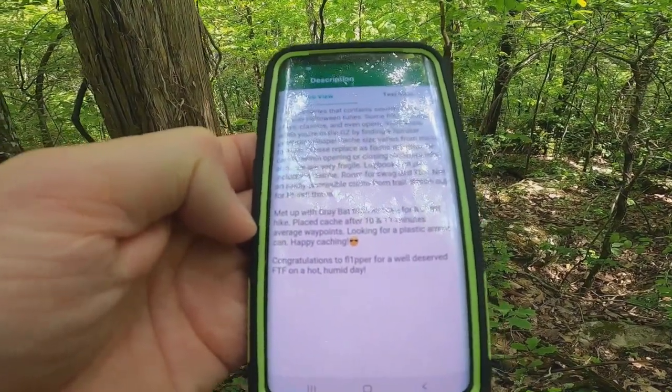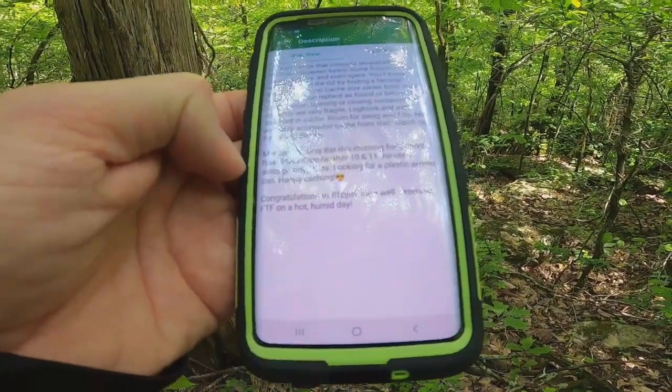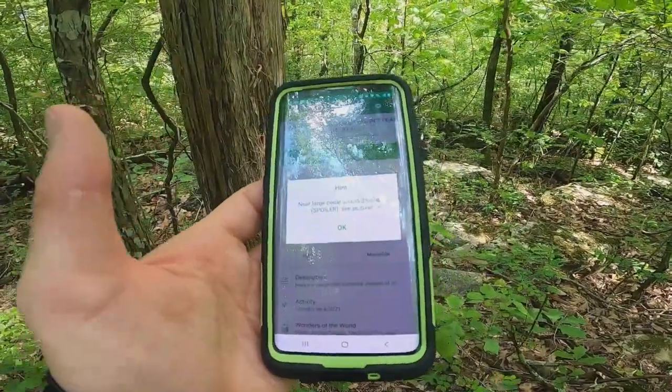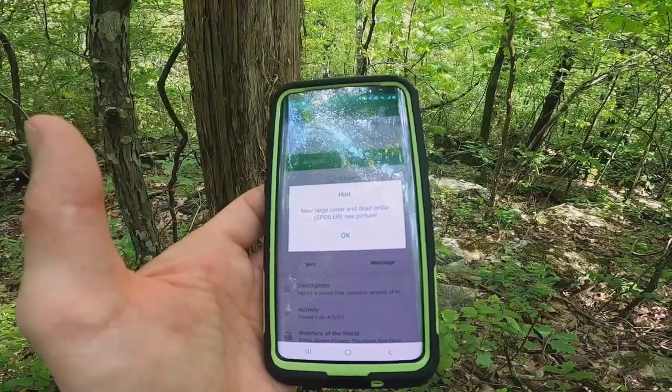All right. Here we go. So let's see if there's any hints for us. Near large cedar and dead cedar.